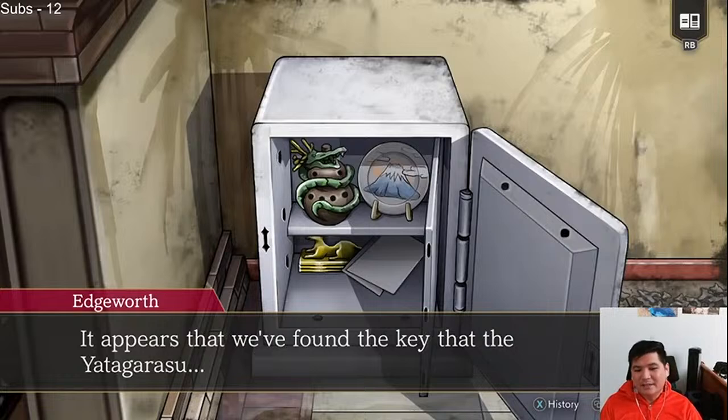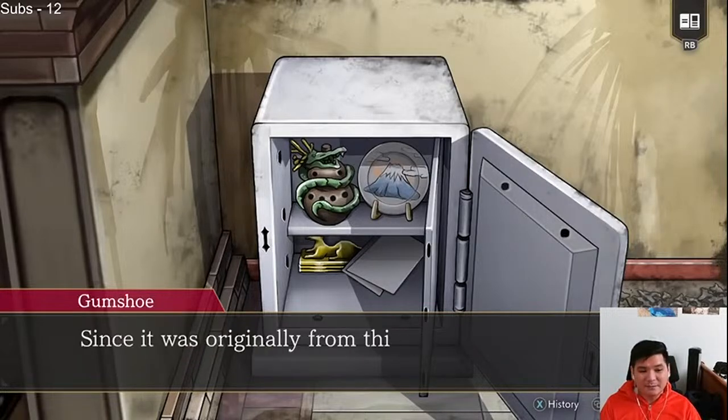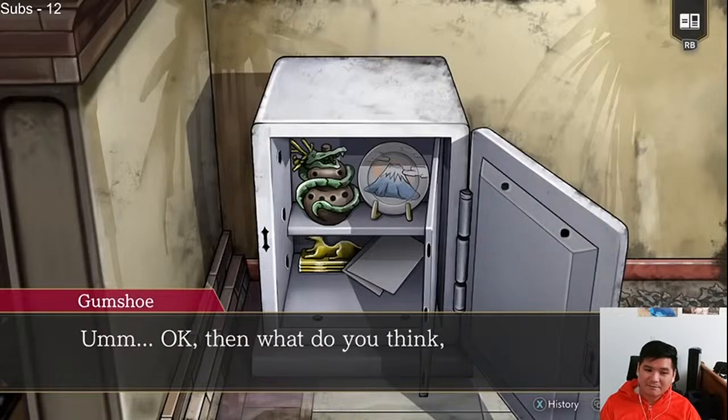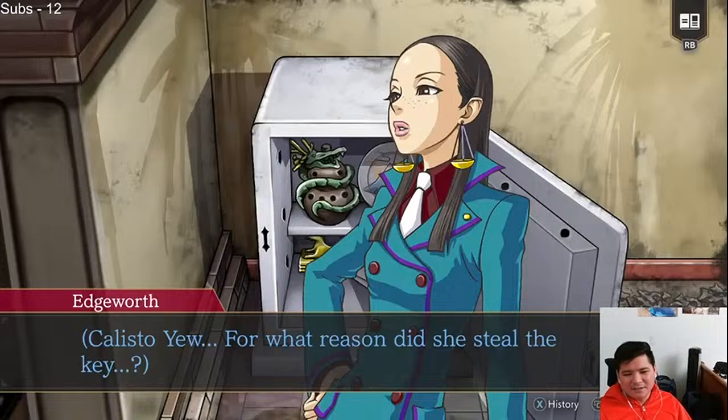It appears we found the key that the Yatagarasu, no, Miss Yu stole 7 years ago. Since you're originally from this embassy, maybe she came back to return it? I don't think she's the type to do such a thing, detective. What do you think about this? What do you think, sir? Callisto Yu. For whatever reason, did she steal the key?